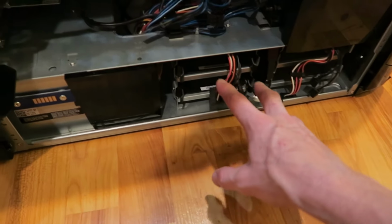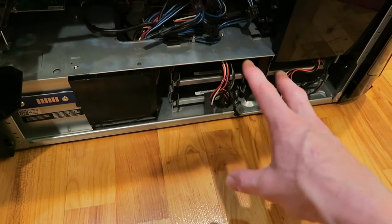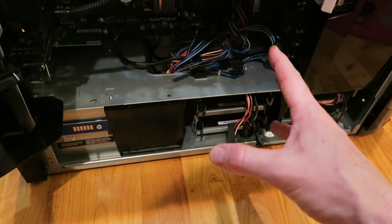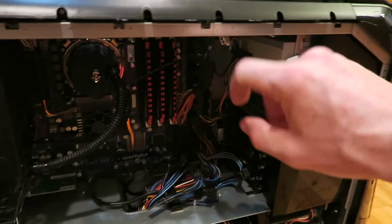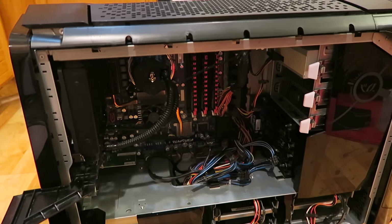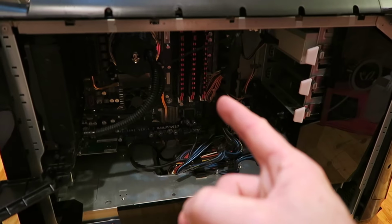So unfortunately, this did not come with a hard drive, but it does have 4 slots for your hard drives or SSD, etc. Has the power supply with all the connectors, looking absolutely fantastic. Again, does have the DVD CD drive up here. This is a water-cooled Alienware desktop computer. Absolutely fantastic. Motherboard is there and the RAM. We're looking absolutely spot on fantastic.